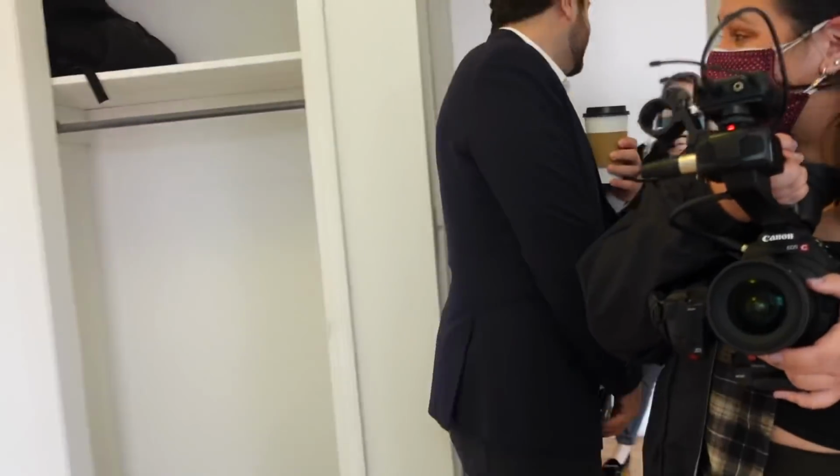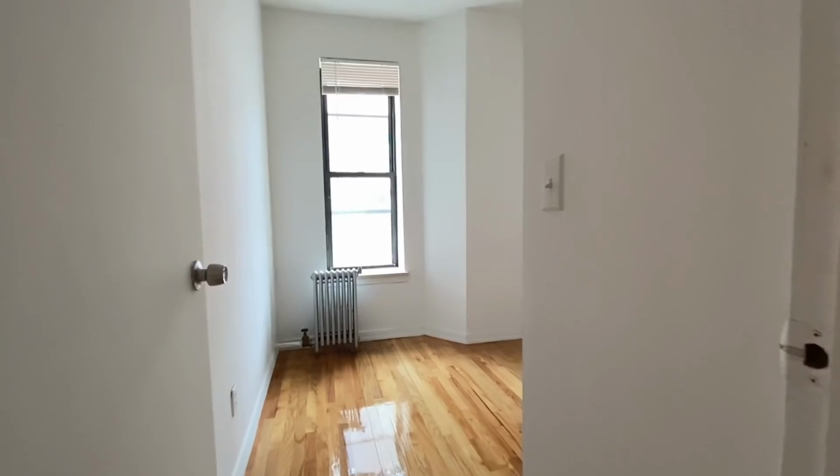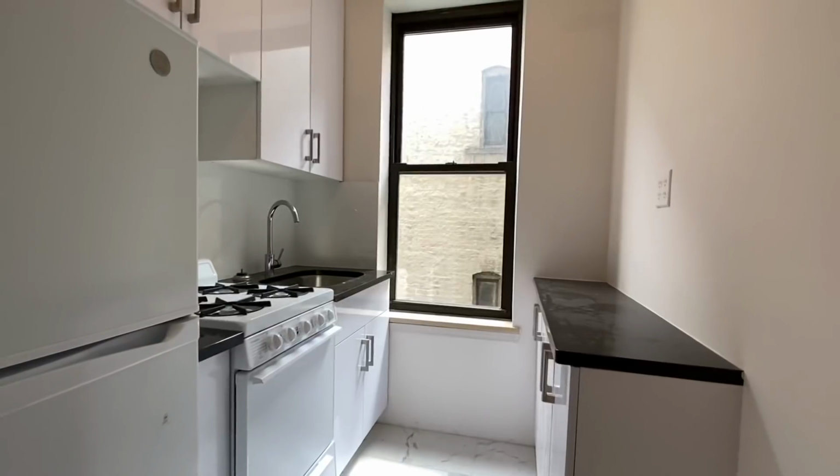Filming myself, they're filming me. Oh, there's a person in the closet. He's dressed like an agent. He might be trying to rent it. Believe it or not, we've actually done a tour of this exact apartment already, so I'll put a link to that down below if you want to see more of what this place looks like.